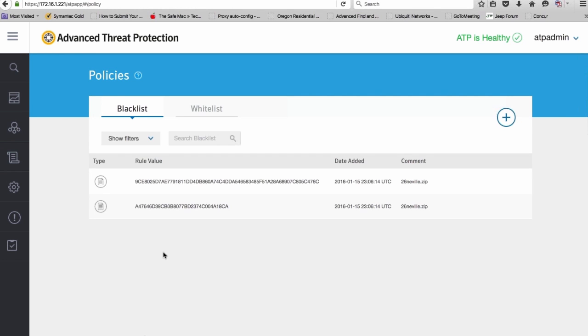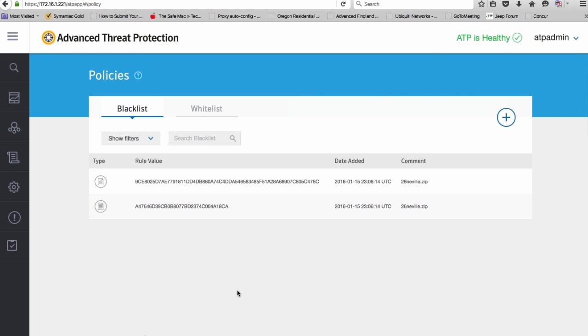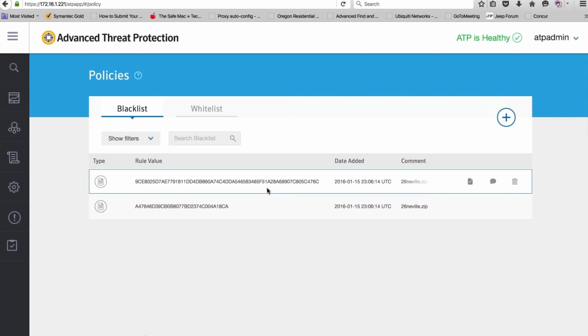These are the policies that I was just talking about a minute ago. These are the policies that you can build. In this case, we put in two of them that are showing the rule value. This is on the blacklist. You can go onto the blacklist and tell it that you want to add it to a whitelist. So if you find out that you blacklisted something and then you want to turn around and allow it again, you can just click there to move it to the whitelist, and it will allow that process and then no longer record that incident or that event happening.